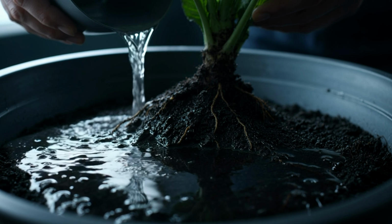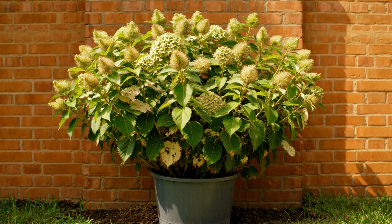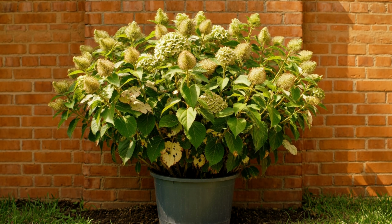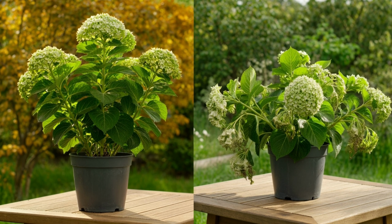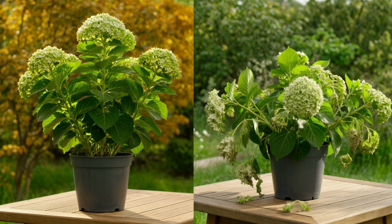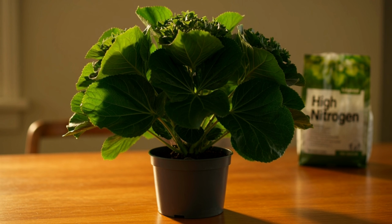Here is the thing almost nobody tells you in time. A hydrangea in full summer heat that droops at 2 in the afternoon is doing something completely intentional. It is reducing its own leaf surface to slow down water loss. The plant is managing itself. It does not need you to intervene.